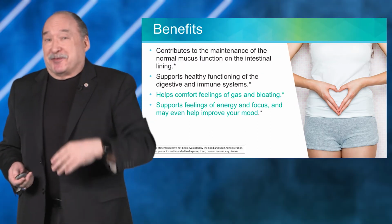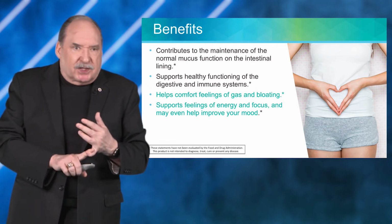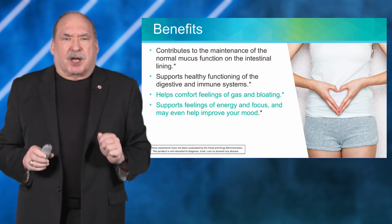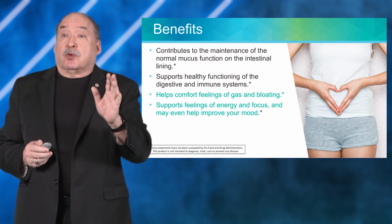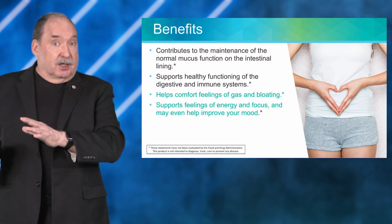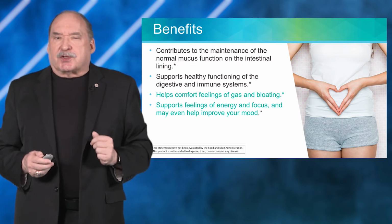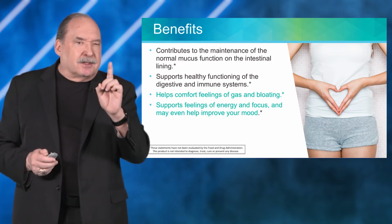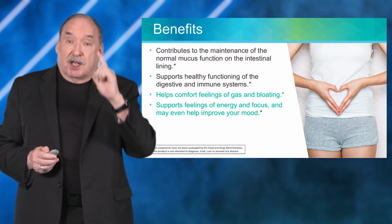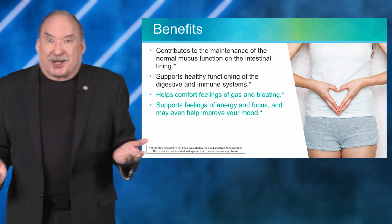Also, and the list of benefits keeps going, with help for normal mucus function, because that's very important in the gut lining. You can read about that separately. You could probably Google that. We won't talk about it in detail right now. It can help you with feelings of gas and bloating. So the GI-Zyme product can help you with that as well by digesting your food. But this product can also help you in this area. So there's some crossover. And it can also help you with feelings of energy, mental focus, and even improve your mood. Happy gut, happy brain. I think there's a connection here.